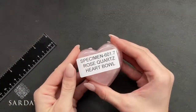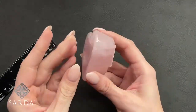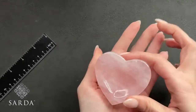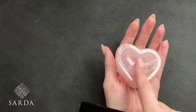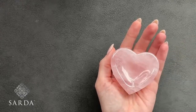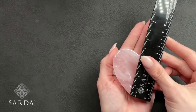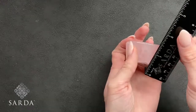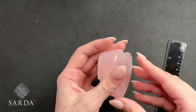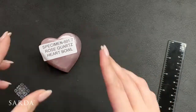All right, so we've got 601.7. And this, out of the 3 we have left, is the smallest. Very shallow. 2.5 by 2. A little less than an inch thick. I will leave this here so you can kind of see the size difference.